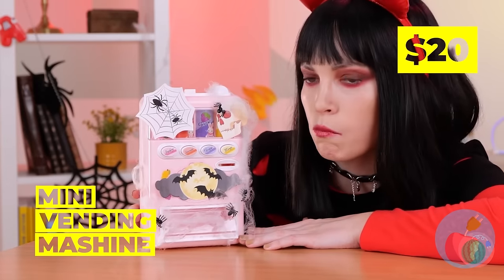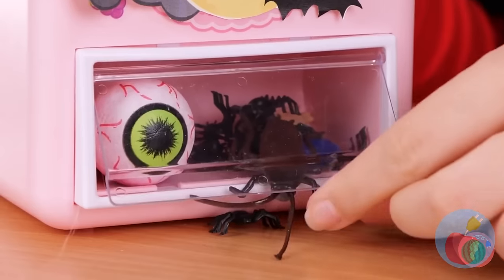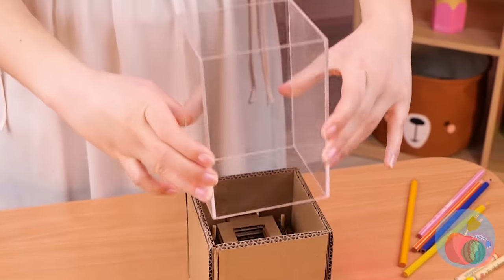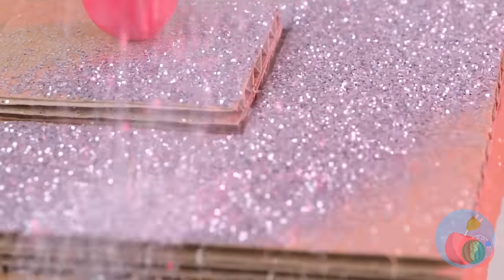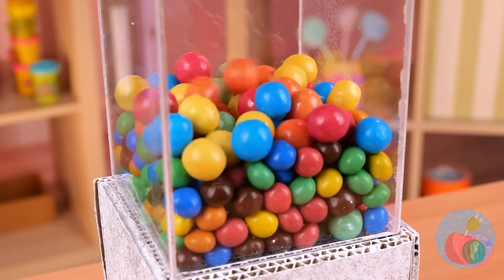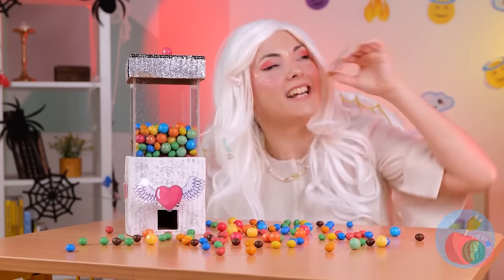Ooh, a vending machine. Got a coin? That'll do it. A bug? Oh, now she wants to share. Well, it is a good source of protein. Ooh, with all this trash, we can make our own cardboard machine. Just needs a little pixie dust, by which I mean glitter. And what's a candy machine without a prize? Now the candy's yours, all at the push of a button.